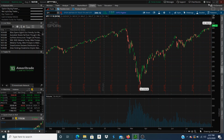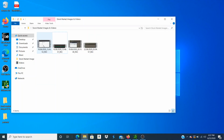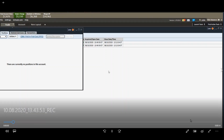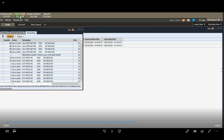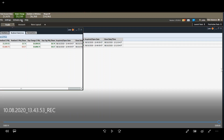So first of all, let me show you guys just some proof of what I've actually done. Now, obviously, this is recorded because I didn't want to log into my real account on air and show my account number and all that. So this is me recording me logging into my account with my account number removed. But as you can see, this is today's change, 1,100 bucks. So I made 1,100 bucks, did this in like 15 minutes.